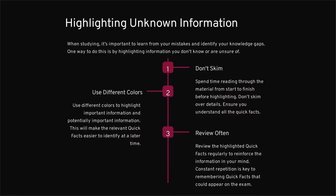Don't skim, like literally, spend time reading through the material from start to finish before highlighting. Don't just skim. Ensure that you are really understanding the quick facts. Review the highlighted areas to regularly reinforce. Repetition. Okay, repetition. That is going to be the key.